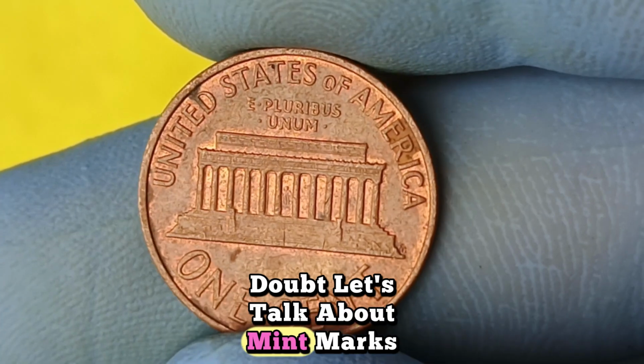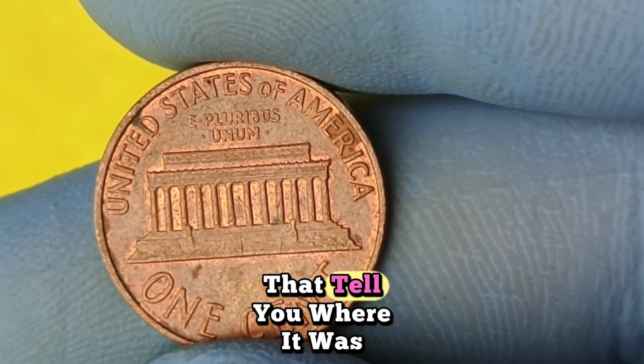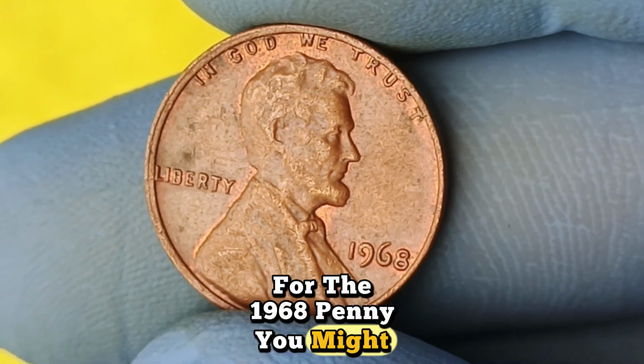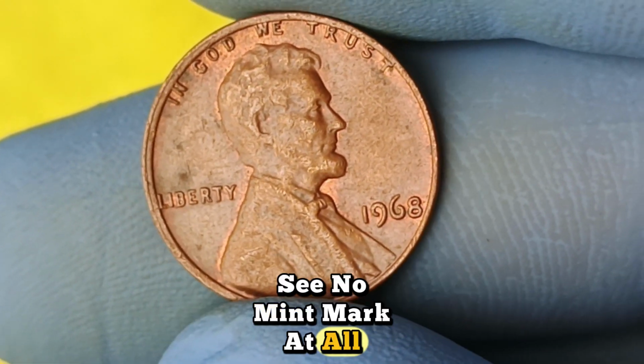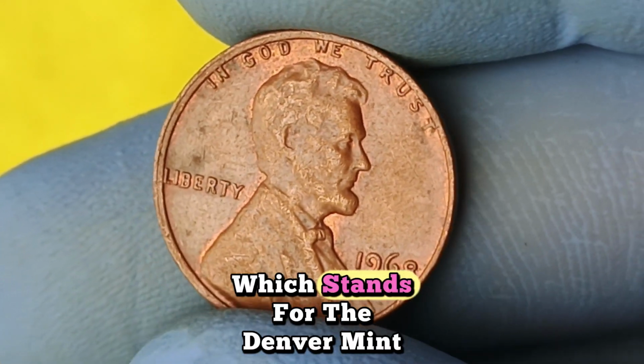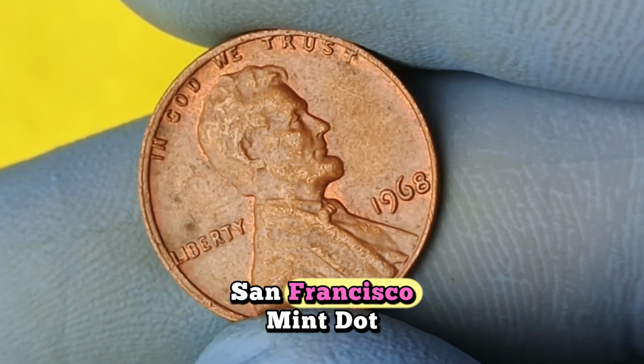Let's talk about mint marks. These are the tiny letters beneath the date on the coin that tell you where it was made. For the 1968 penny, you might see no mint mark at all, which means it was minted in Philadelphia. A small d, which stands for the Denver Mint. Or an s, which means it came from the San Francisco Mint.